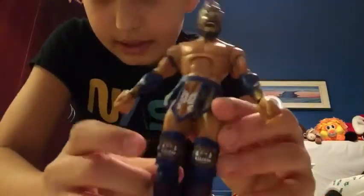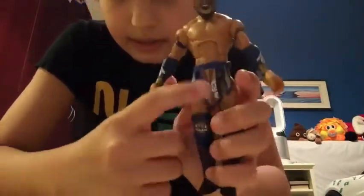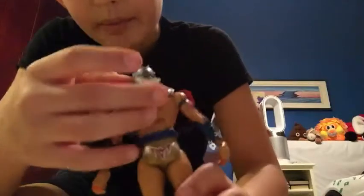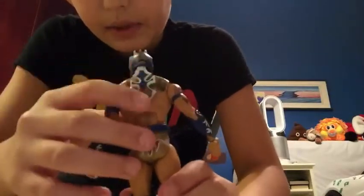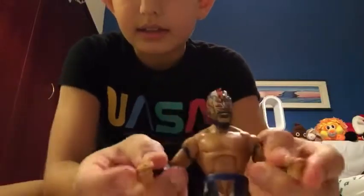Done, it's a perfect head scan. That head scan is on point. I love this dragon streak. The knee pads are nice, Kalisto knee pads, and right over here, I like this, and I love the back. It's very nice, and right over here, look at the hands.